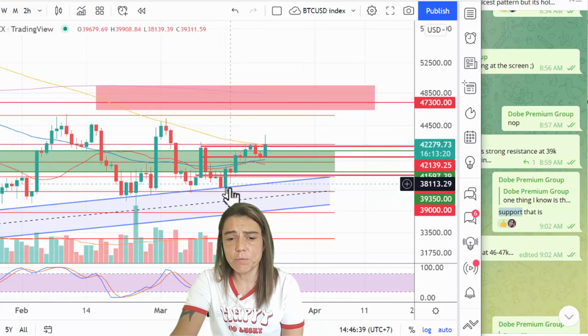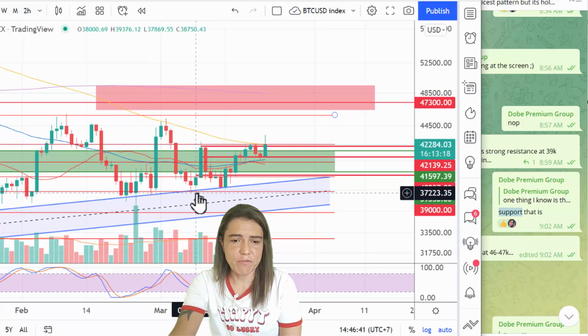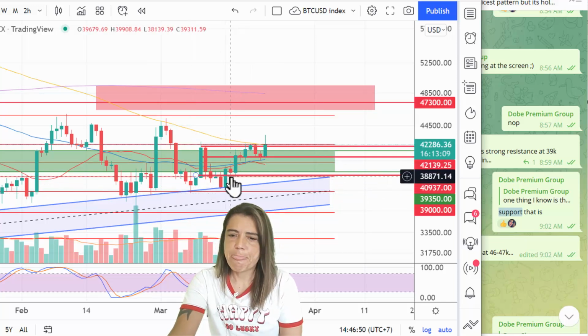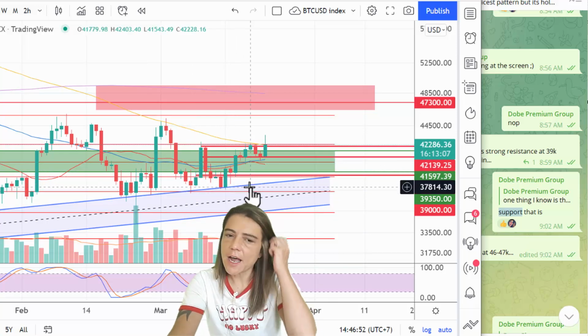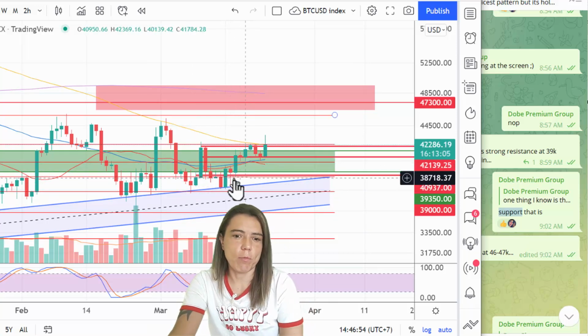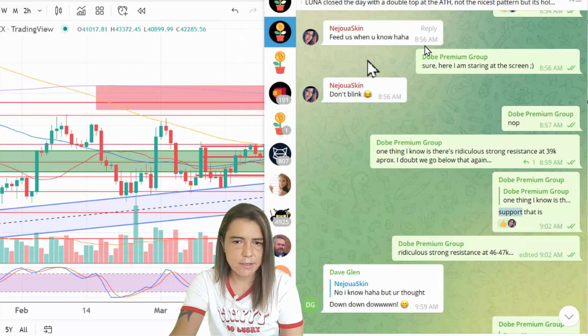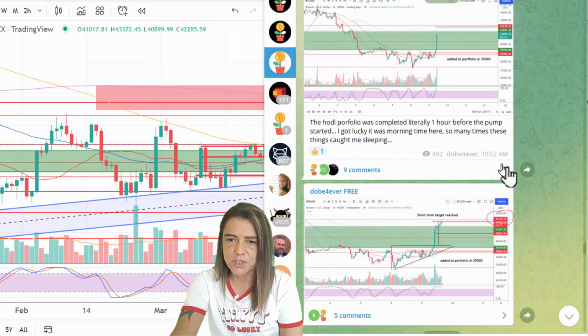But even if you would be using a stop loss, your stop loss should have been below this low here at approximately 37,000. The price never got there. So anyways, I've been saying all the time, buy 39, buy 39, buy 39, or below. If it's below it, it's even better. I shared also on the free Telegram channel.